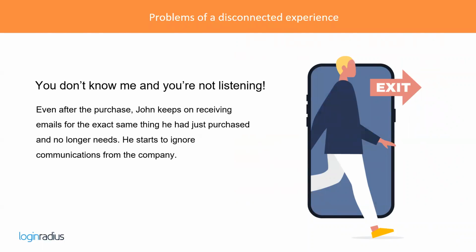One of the main problems that customers experience in this case is they feel like they're not being heard, right? For example, if after the purchase, John is still receiving emails for the exact same thing he just bought and no longer needs, or if he's getting prompted to finish a transaction online when he's already made the purchase in store, he's getting irrelevant messaging sent to him. He's going to start ignoring any kind of communications from the company, because to him, they're not relevant and they're not really understanding what he's already done. They're essentially not listening to him and not paying attention to his customer journey with that company.